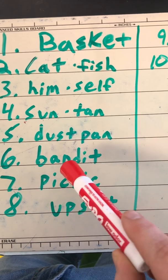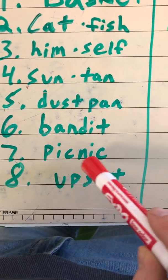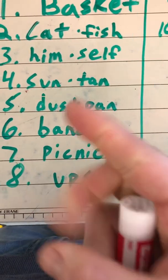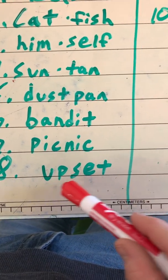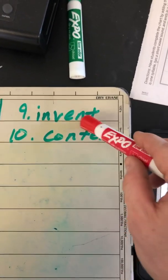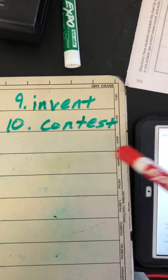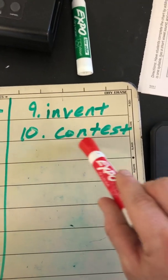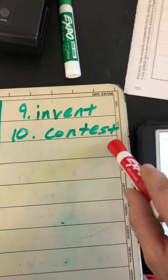We have bandit, bandit. We have picnic, picnic, two syllables, right? Picnic, picnic, okay? We have upset, upset. And then we have invent, invent, and contest, contest, okay? So once again, one O, that's a vowel, and we have one E, that's another vowel. So we have one and two vowels, which means we have one and two syllables.